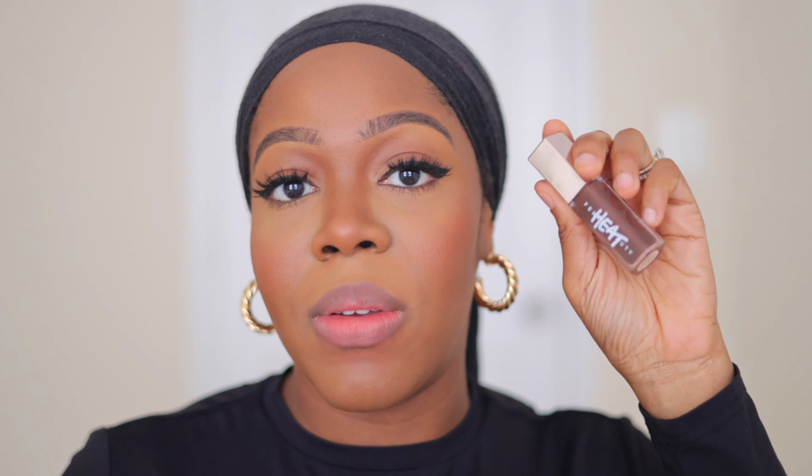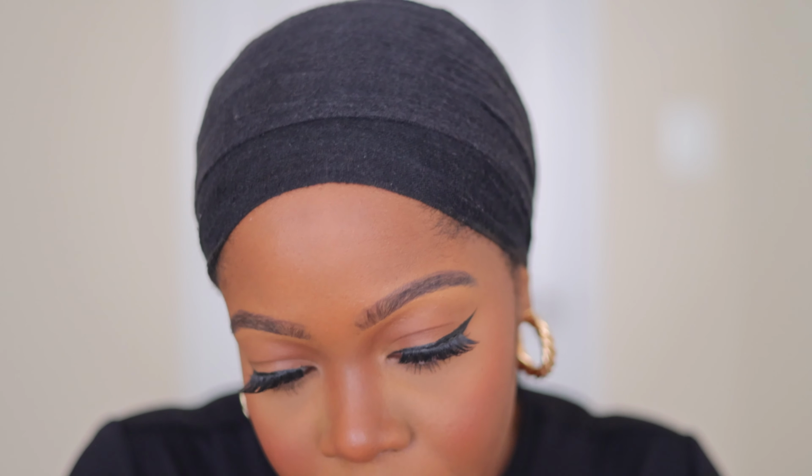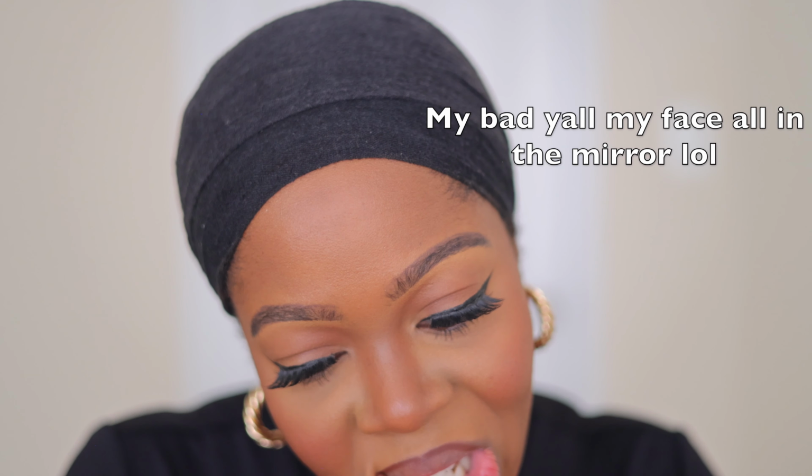And usually for every day, I just like to do a brown lip. So I'm going to go in with the Fenty Heat and Hot Chocolate. And then I'm using my favorite lip pencil from Makeup Forever. And this is Limitless Brown. So I'm going to go ahead and line my lips. And I love these pencils because you don't got to do too much.